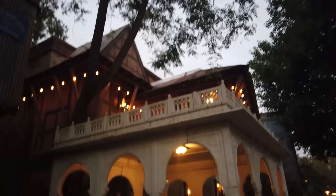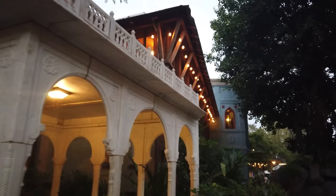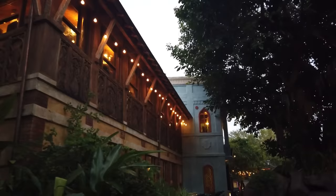Look at the cracks in this building. You think Disney would have cracks in a building if it wasn't for theming? No, they would not. And I just find it so fascinating, and it's something most people don't even pay attention to, but yet you need that authenticity to really put you in these spaces to feel like you've traveled to places around the world.